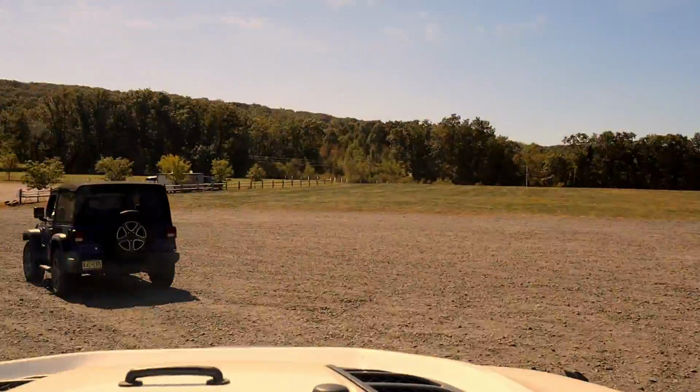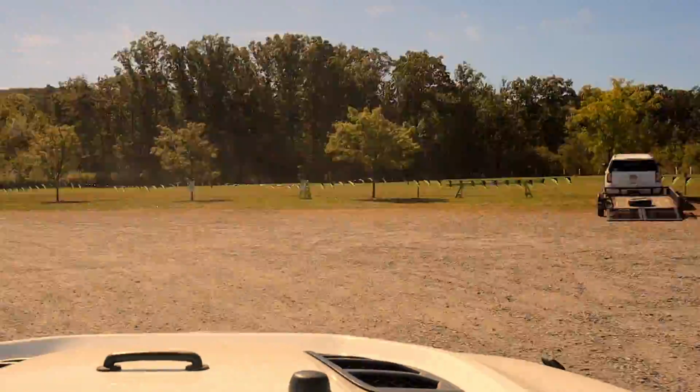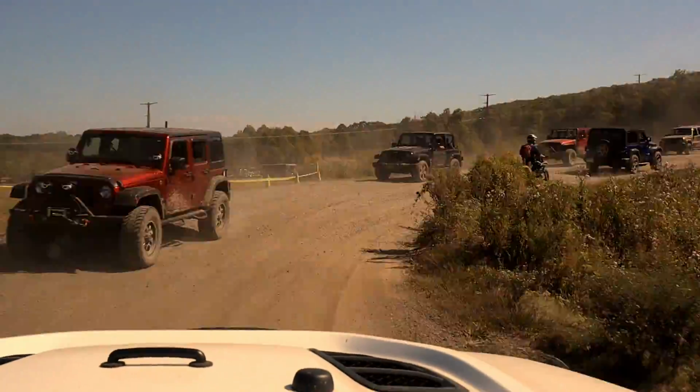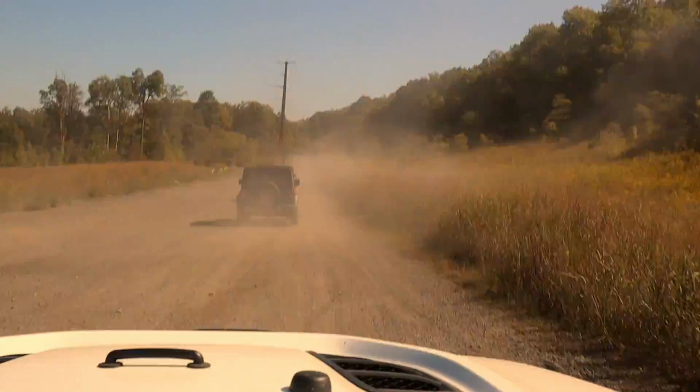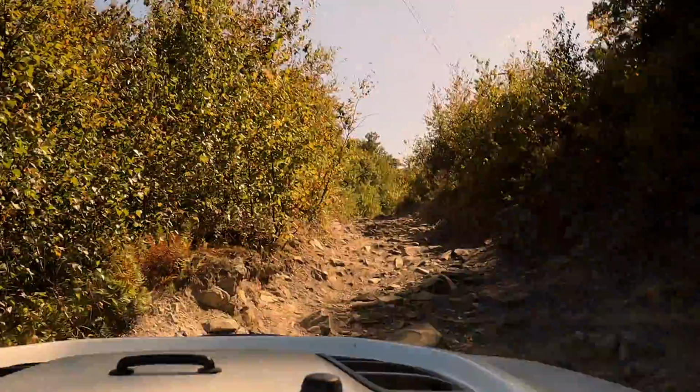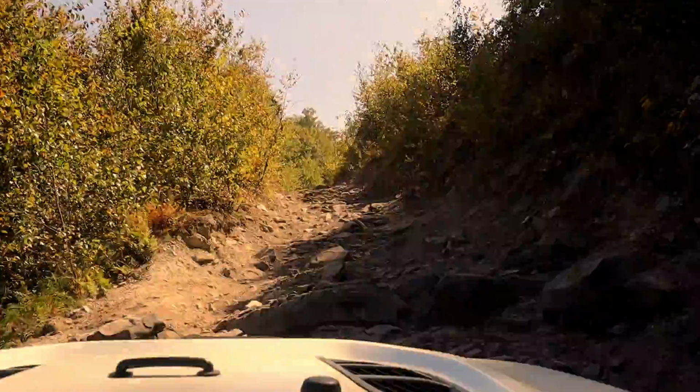If you decide to come to the lunch area, some people just eat lunch on the side of the trail. They just find a nice wooded, shady area, wherever they want to sit. And so this is the east side of AOA. And once again, this is a green guided ride. So this point right here is actually kind of silly.